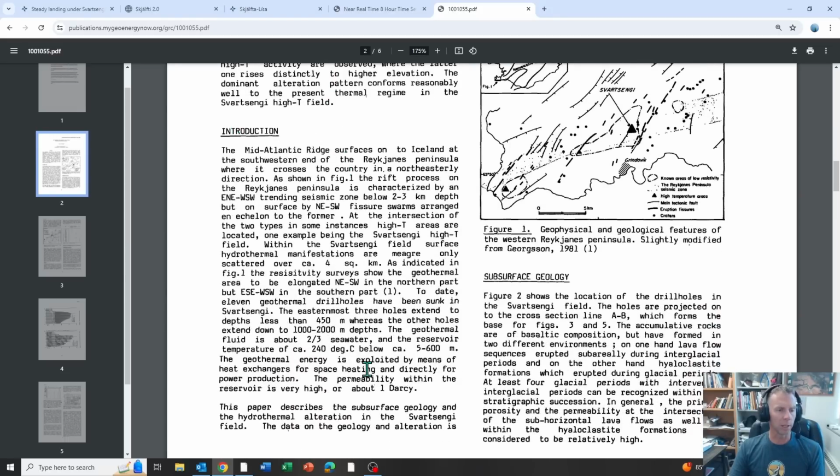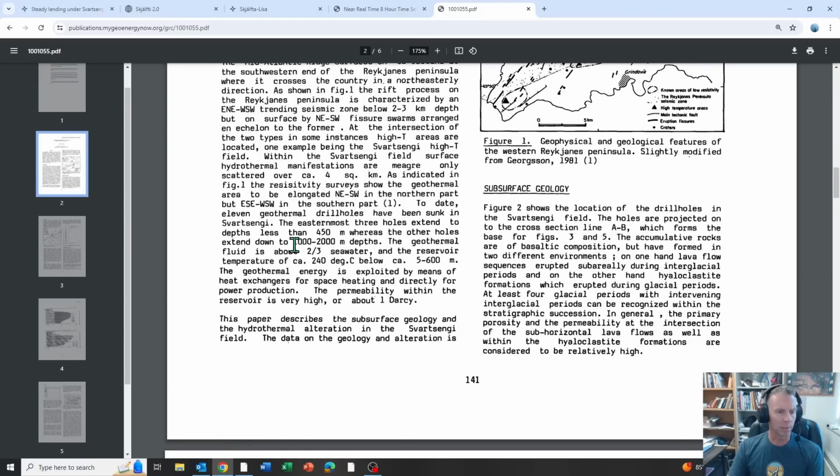Then there's always an introduction if you're not familiar with the area or the geologic context in which the study took place. That's always a good place to start. In this case, we know quite a bit about this area of Iceland because we've been focusing on it for quite some time. And they talk about here, at this point in 1983, there were 11 geothermal drill holes. And they talk about their depths and the temperatures there, because obviously this is important for the power plant that was developed there and the geothermal resource.